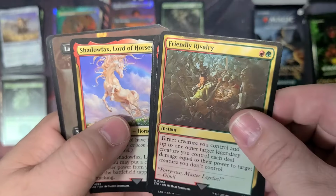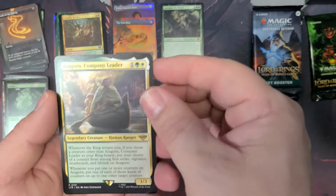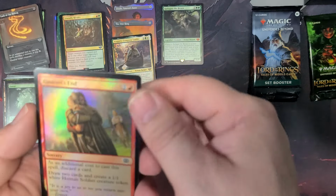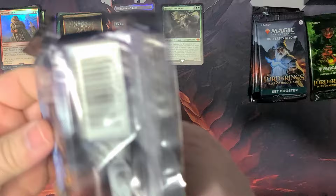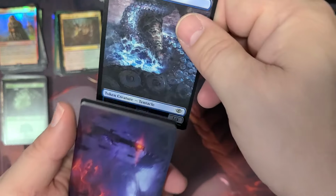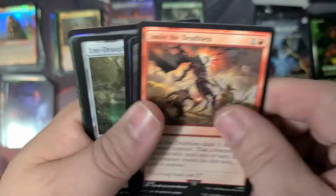So another Shadowfax. It's very interesting there. Alright, there's the Lash of the Balrog extended, and then we have a rare. We have Aragorn as the company leader, which had a bunch of controversy when that card first came out as well, because they don't look like the guys from the movies or the traditional depictions. The artists took liberty with what they look like and just did whatever. So we're not doing great on pulling those nice planes with the Rohan there. Any List cards, but that's alright.